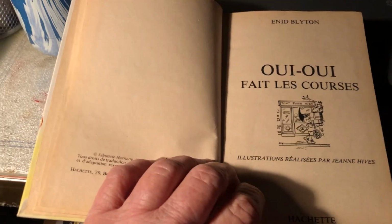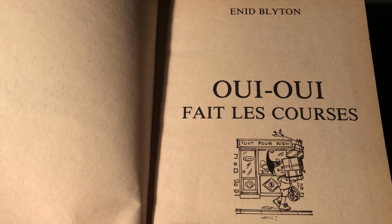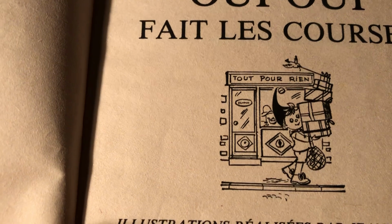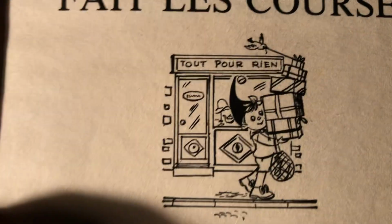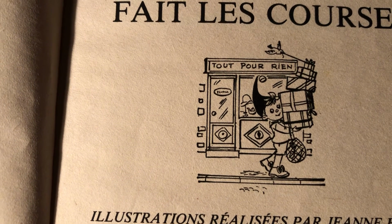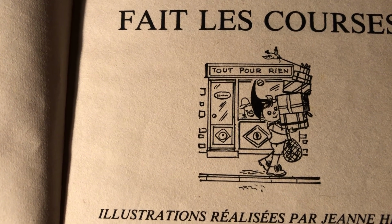Original from the 70s. And here is the title page. Enid Blyton, who was, of course, English. And there's a little picture of Oui Oui going. Oh, he's shopping. I forgot to put my glasses on. Sorry for the slight interruption. But I can't see all that well without them, so there we go. Now I can see the little tiny picture. Tout pour rien. So I guess you get everything for nothing there in that store. It looks like he's gotten everything, and there's a little bird trailing along.